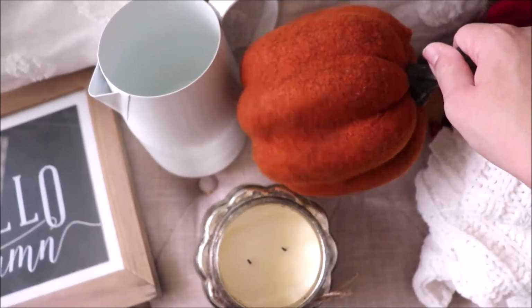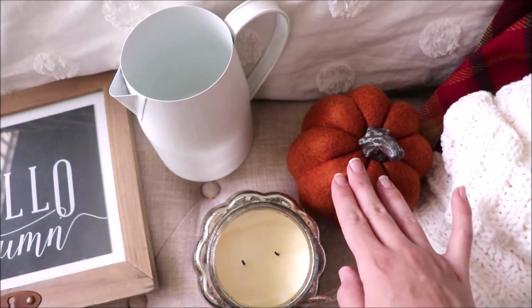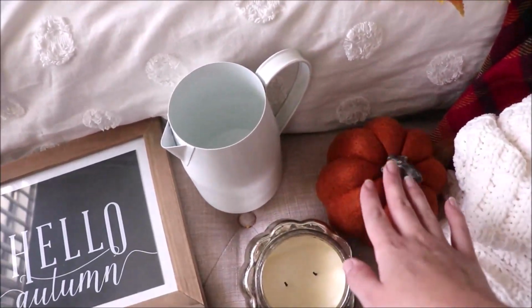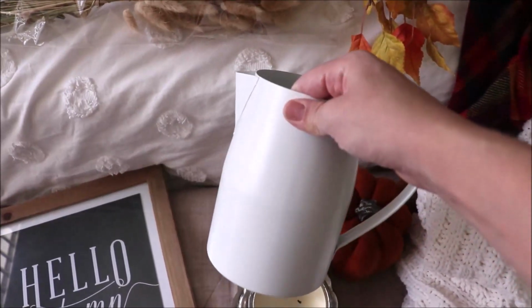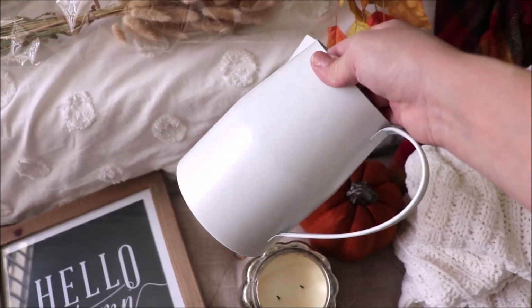And then I picked up a couple things from the dollar spot that I never used, like this pumpkin. I loved the color. And the kids, I'm planning on putting a tray on our bench, and the kids are always in and out, so I wanted something that wouldn't break. So I bought this pitcher specifically with that in mind. I wanted something where I wasn't worried about them breaking it or anything like that.